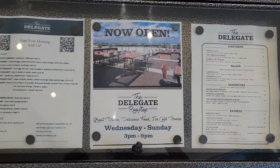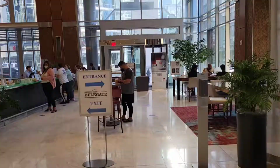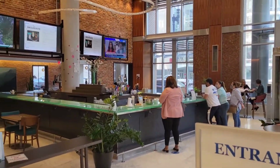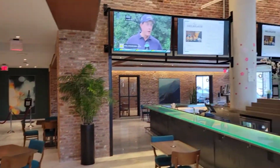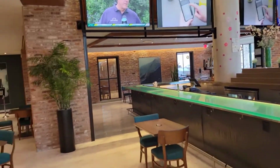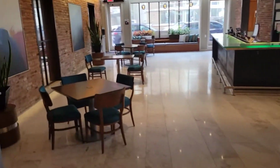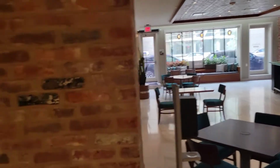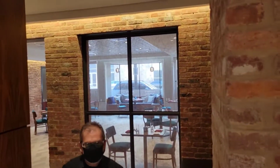Got the Delegate, their restaurant. They do have a rooftop bar as well. As you see, it's a bar. It extends back into a restaurant. And this is actually the back side of the Delegate. Go back past that point.